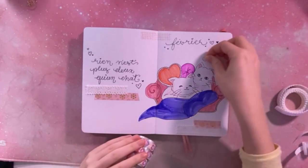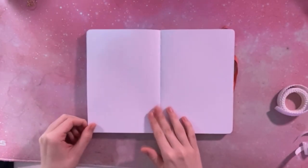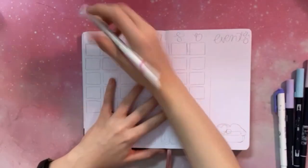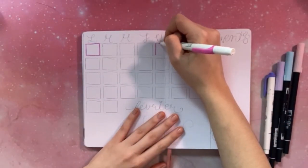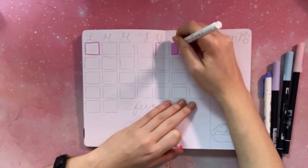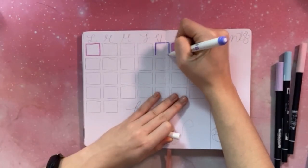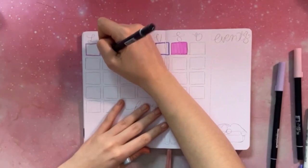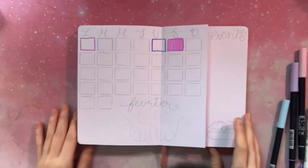Next up, we are going to be moving to my monthly calendar. I used the same setup for about a year, and this is the calendar setup that I prefer personally. What I like about this setup is that I can see a big, in-depth calendar of the month.